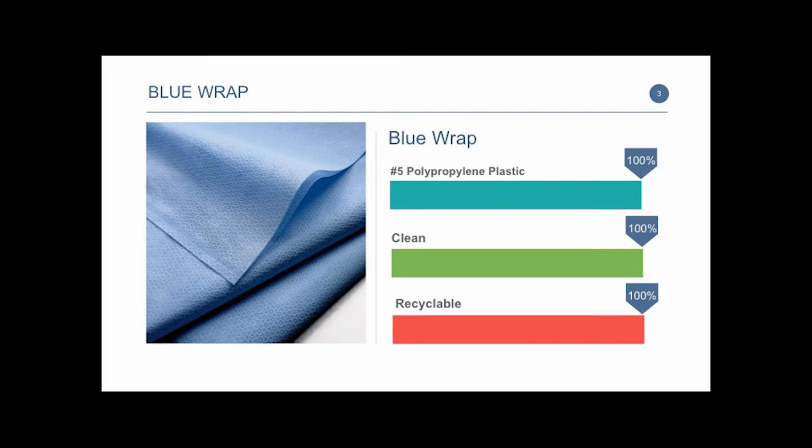Hospitals generate 6 million tons of waste annually, resulting in hundreds of thousands of dollars in disposal fees. Renew 3D recognizes that 300,000 tons of this is blue wrap. Blue wrap is a blanket-like material used to cover surgical supplies in the operating room. It is made from 100% recyclable, number 5 polypropylene plastic, and it is disposed of pre-incision, deeming it the cleanest waste product around. Meanwhile, global manufacturing is rapidly changing.